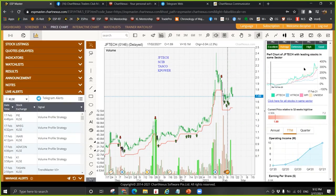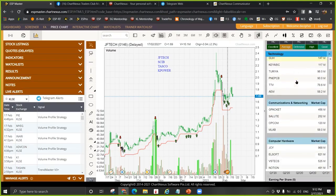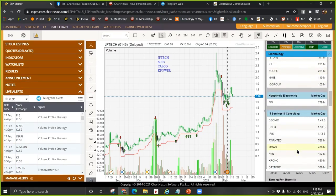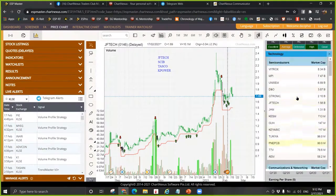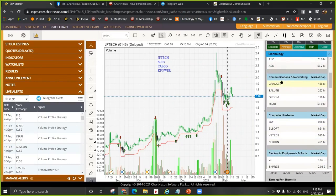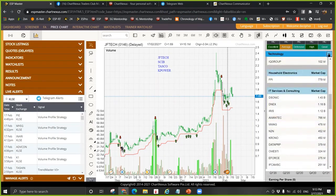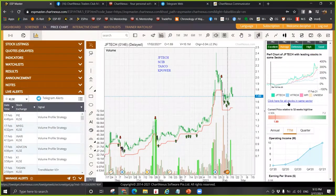Now, if you are new to the stock market and you do not know what other stocks fall in the same sector and you wish to know, there's a link here. Click here for all stocks. Ta-da! All the semiconductor stocks are presented right in front of you, my friends. So no excuse for missing them. These are all the technology sector, and these are the semiconductor industry. This is the communication, networking, computer hardware, and so on. So this is a very useful link for you to get some ideas.